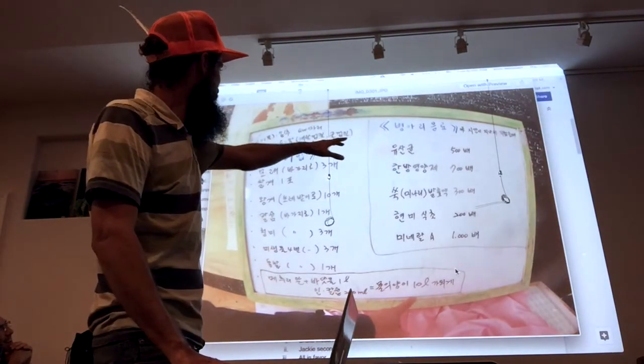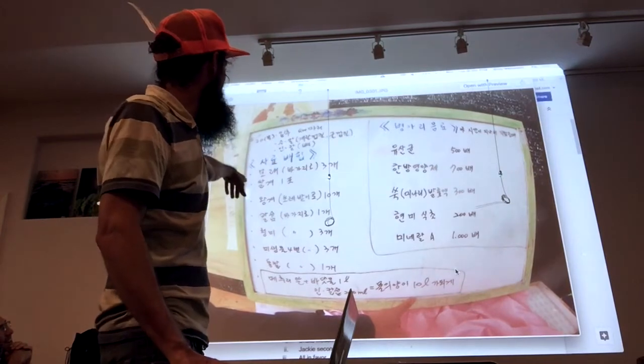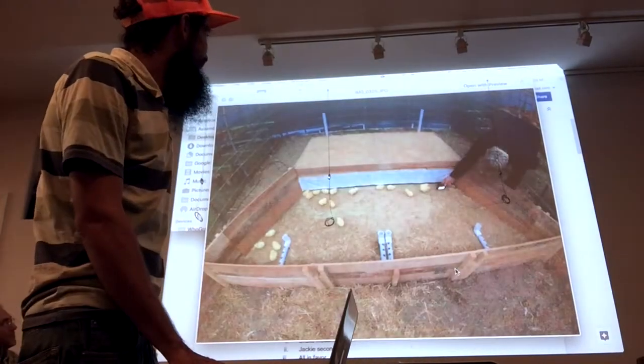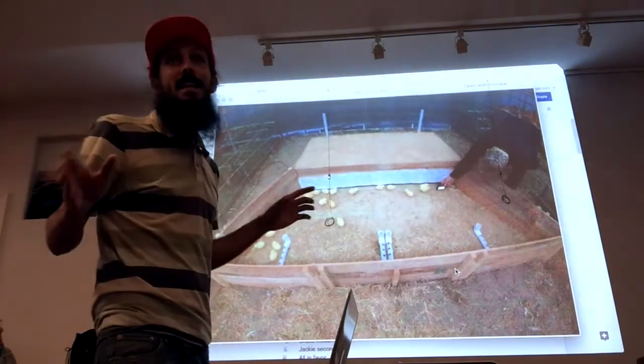So that's their water on the left, or the right, and then that's their food on the left, I think. I don't know. But then we came back later that evening.